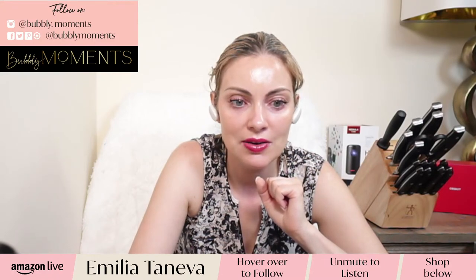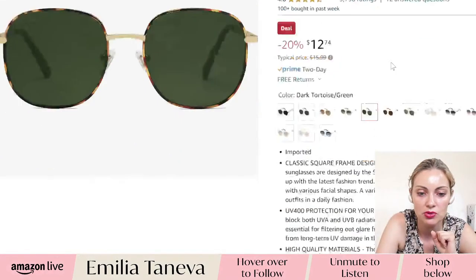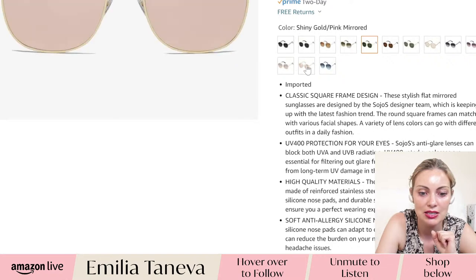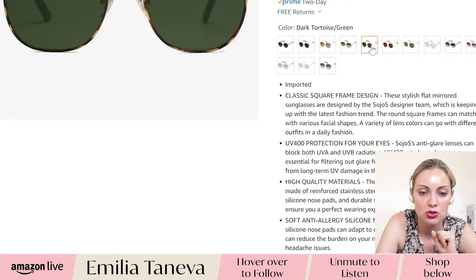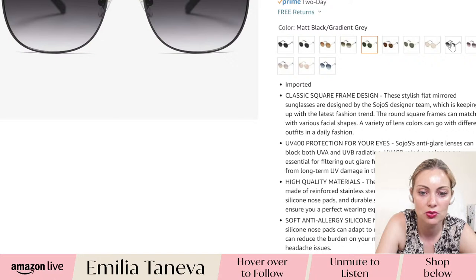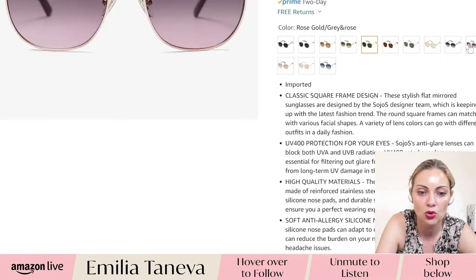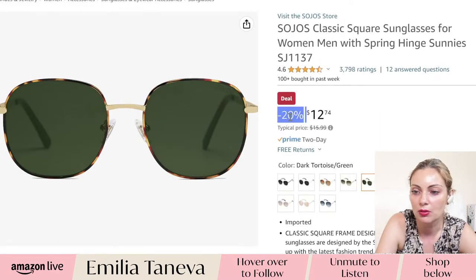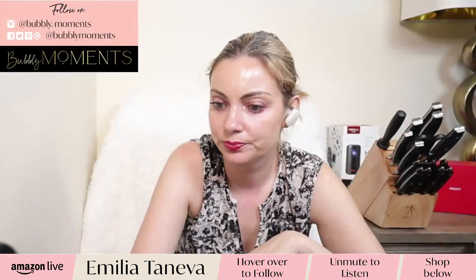So this is with 3,700 positive reviews. We do have different colors for the frame, for the lenses, and I like all the Sojo style. They do come with a microfiber pouch and a cleaning cloth. Those are also available in black, matte black with gradient gray color. And then the rose gold and the gold. So 3,700 positive reviews. So the style is currently with 20% off at this time.